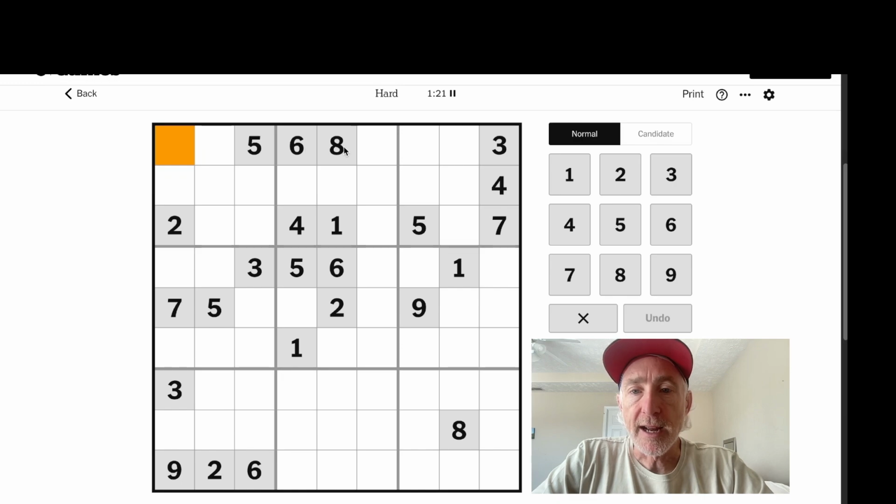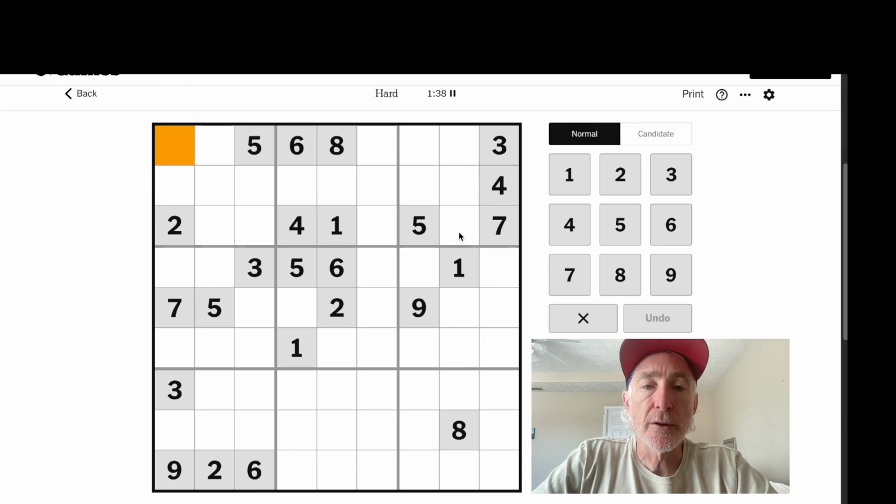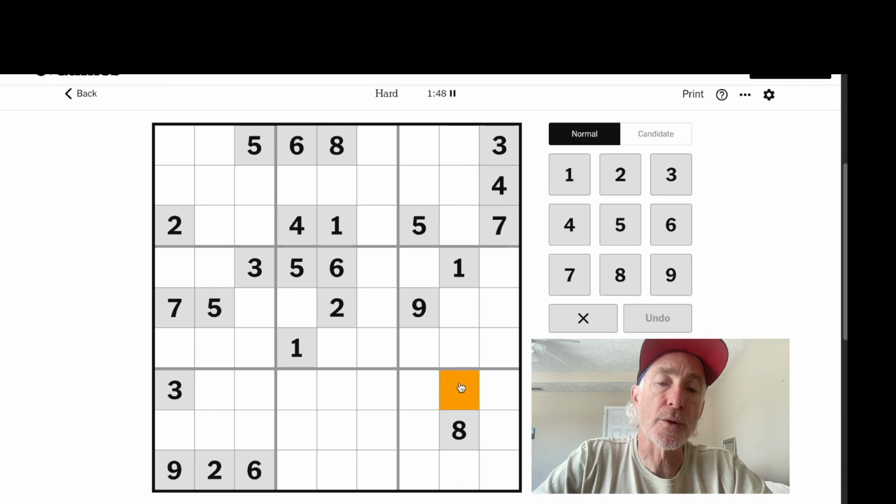Like here, 6 and 8 can't go here, and we only have 3 other cells. That's not good enough. Actually, this right here, this 5, 3, 4, and 7, those 4 digits can't go here. And then we have a 1 and an 8. We have 2 other given digits right here. So this right here, 5, 3, 4, and 7 have to go in these 4 cells.